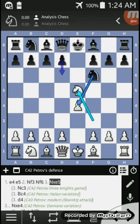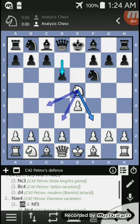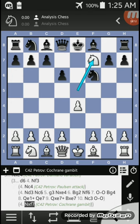So knight f6, knight takes e5, d6, and okay, so this is the Karklins variation, and there is also called the Kochner variation, or this knight takes f7, or this is called the Cochrane Gambit. This is the gambit line. So this gambit line goes like this, then the king actually takes f7, and there is a game, actually a very popular game.